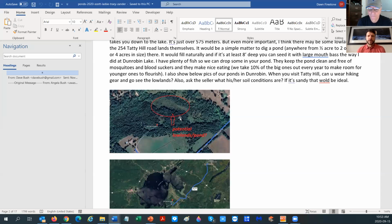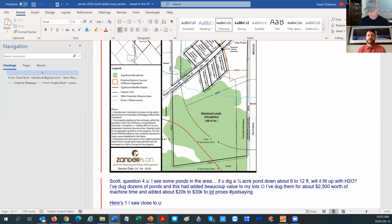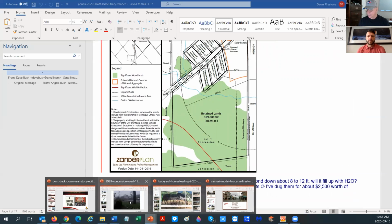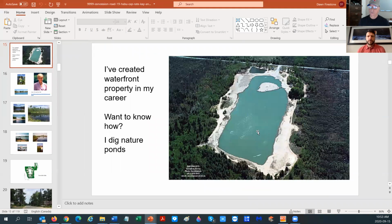Interesting. So Dunrobin Lake is how big? It's 22 acres. Okay. Yeah, it's a fair size. This is the biggest one I've built or done. But most of my ponds are anywhere from a half an acre to, some of them are 6 or 7 acres, but Dunrobin Lake is 22.